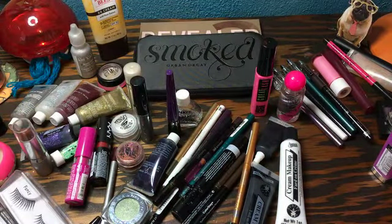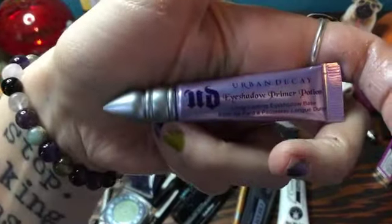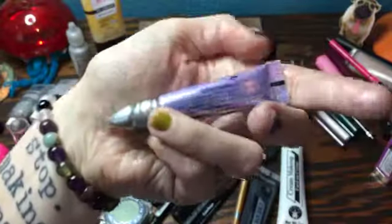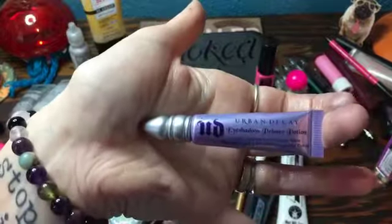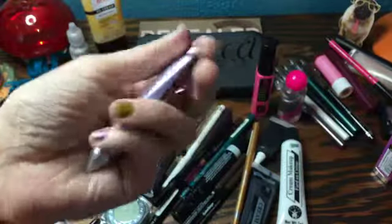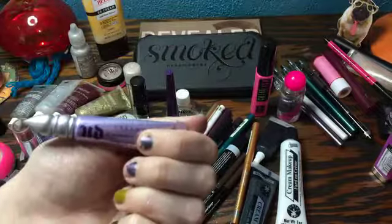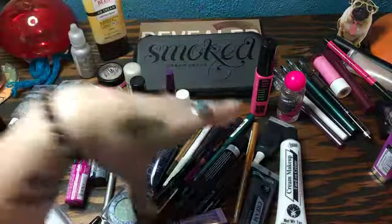And then the other thing that I got with the Smoked Urban Decay palette is their regular original formula of eyeshadow primer. I'll probably never be able to afford this again, but I do use it a lot. I don't know how much it helps, again, because I have the craziest eyelids ever. So it may not help that much, but I do use it. And so that's it. That's all of my makeup.